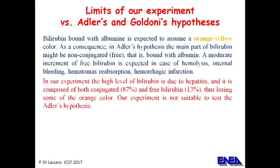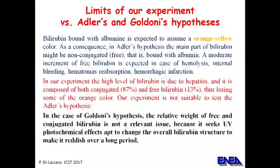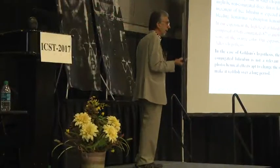In every experiment, it's very important to understand the limit of the information we obtain. In our case, for the reason explained here, our experiments have a high level of bilirubin due to hepatitis, which is different from the bilirubin obtained after scourging. So our experiment is not suitable to check the Adler hypothesis. But our experiment is perfect to check the Goldoni hypothesis, because in the Goldoni hypothesis, the relative weight of free and conjugated bilirubin is not a relevant issue, because we are looking at a photochemical effect on the bilirubin triggered by the UV light.